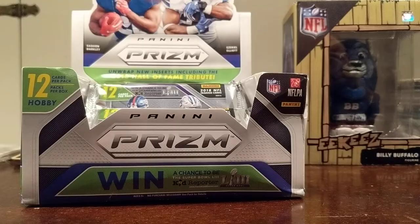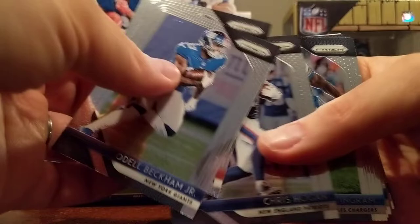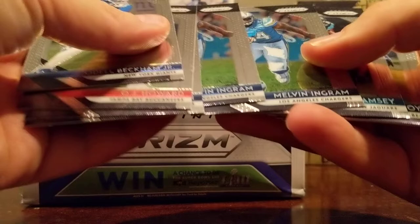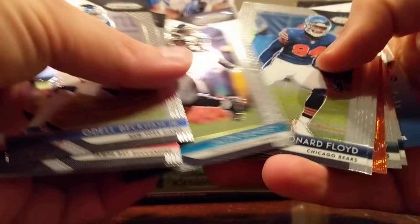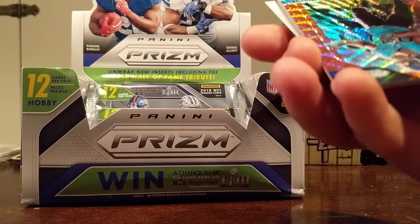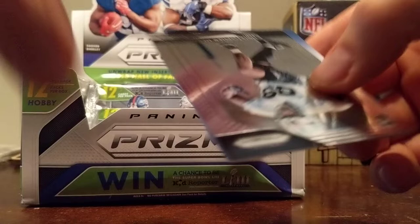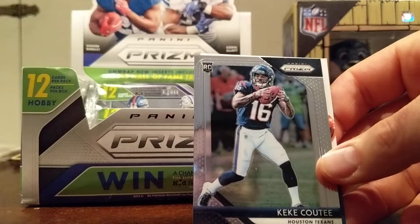Alright, anyway, here we go. ODB, OJ Howard, Chris Hogan. That fourth card always seems to stick. Melvin Ingram. Okay. Back-to-back Melvin Ingrams. It's like some 1980s Topps collation right there. Jalen Ramsey. Leonard Floyd. Dontari Poe. And a Red Wave. Oh, losing my cards here. Calais Campbell. Numbered to 149. Chris Herndon, the fourth, Kiki Kuti.